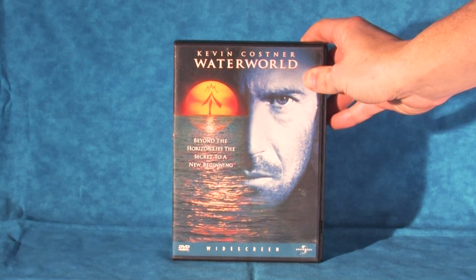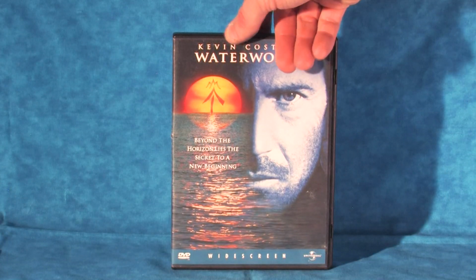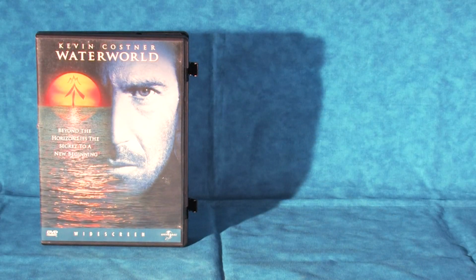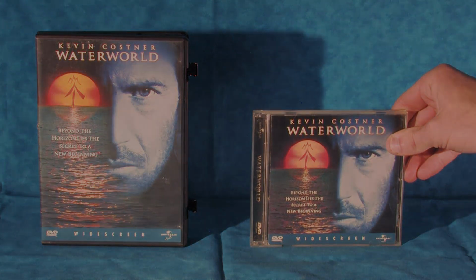Now let's take a quick look at what is probably one of the most common Waterworld releases, this widescreen theatrical cut in a standard DVD case from 1998. Nothing really to report here, all around it's a very standard release, besides these locking tabs on the side. What do you guys think? Are these satisfying or annoying? The DVD and its menus are identical to the jewel case release that we just looked at.